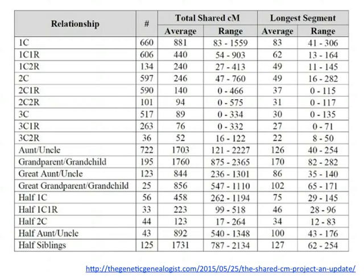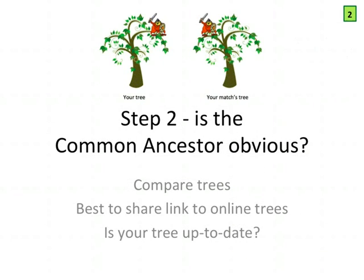And here's another example of the table, looking at not just the total amount of centimorgans shared, but also the longest segment. You can see that as the relationship gets further back, the length of the segment changes quite significantly. It can be as much as 306 for a single DNA segment, as small as 71, or even down to 0 as well. It's a very useful chart.